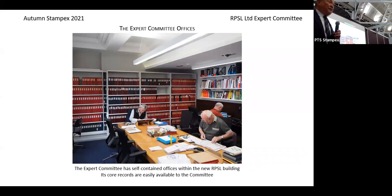This is the expert committee quarters. We have our own office, which is sealed off from the rest of the society. Obviously, we're dealing with other people's material. If things go missing, we do not want people to have to wander through and knock it into the waste bag or something. So it has to be private and it has to be secure.